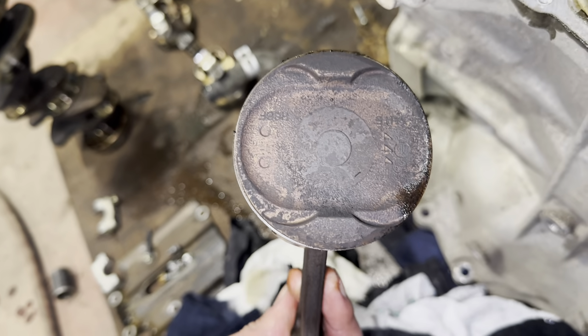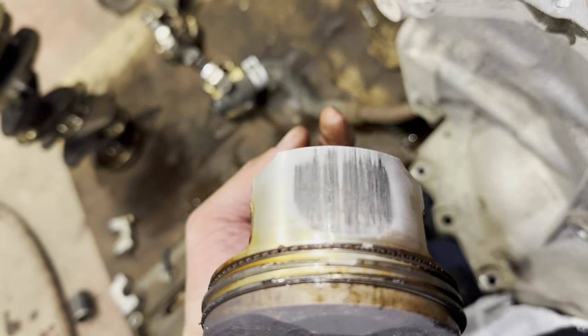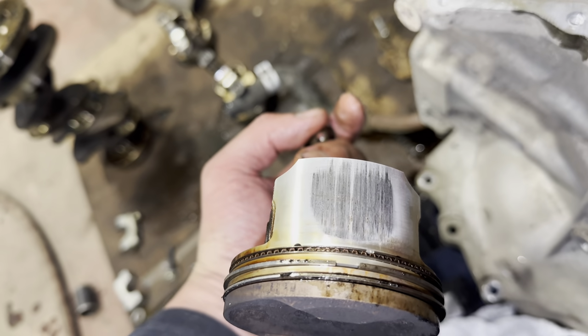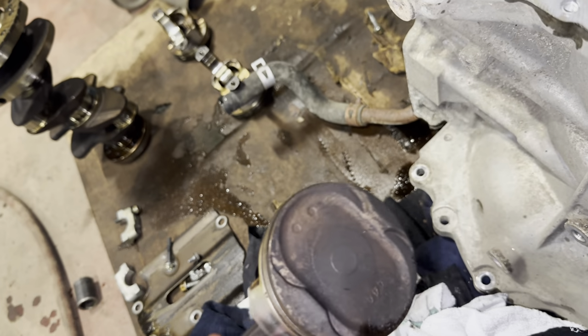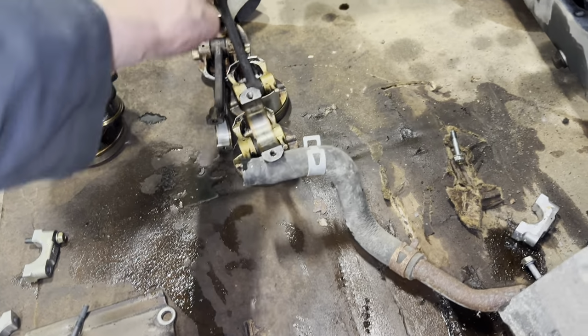Yeah, so I'm not really sure what was making that noise, other than the only damage I've seen on this engine so far is the piston skirts. They're worn pretty bad. So I don't know if it was a piston slap rocking around in the cylinders causing that clacky noise. Here's the third piston, same thing.